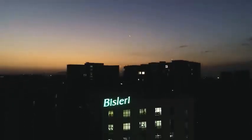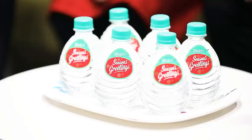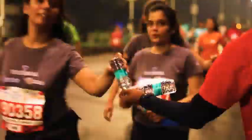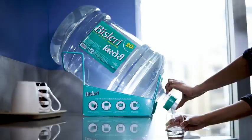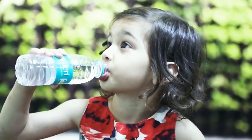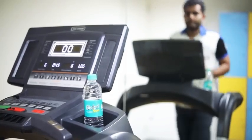Trusted by millions since 1969, Bisleri is an integral part of everyday life of millions of consumers across India. But the trust that millions have placed upon us is not blind faith. We understand that you want the best for yourself and your loved ones, and that's why we at Bisleri have a relentless commitment to quality.